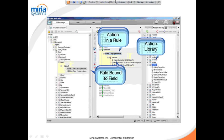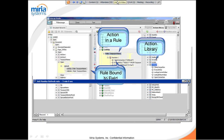Of course, it also supports FileNet IS. If you happen to be an image services customer, it also has a library of actions to log on to IS to set certain document class information and metadata information. So with that said, let me go ahead and do a demonstration.